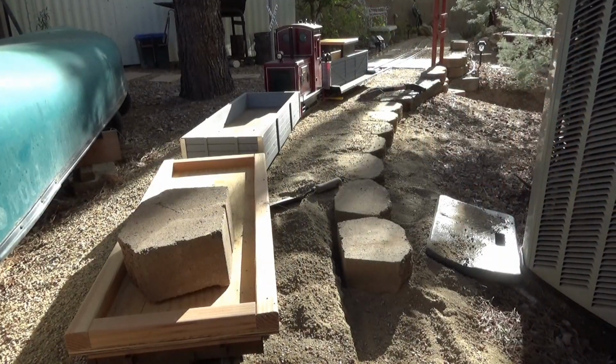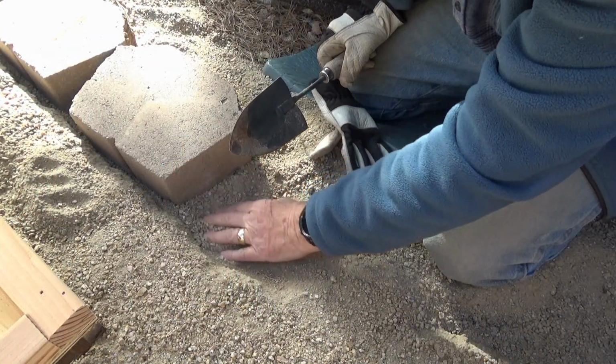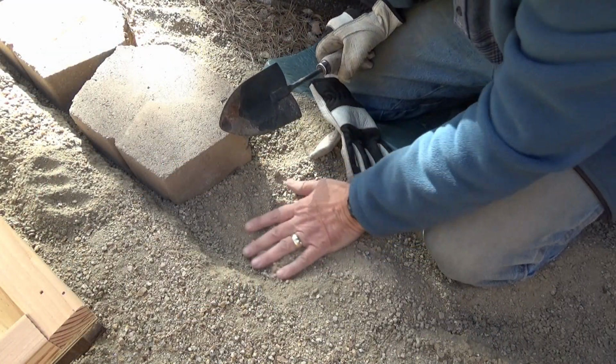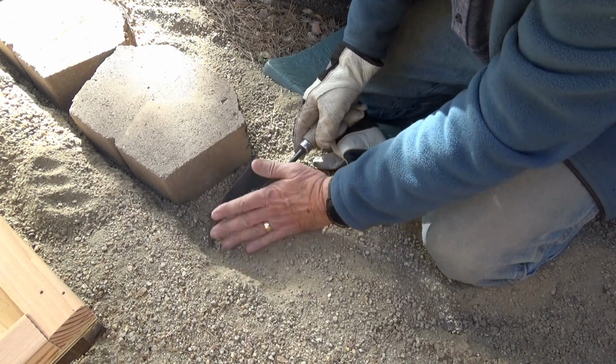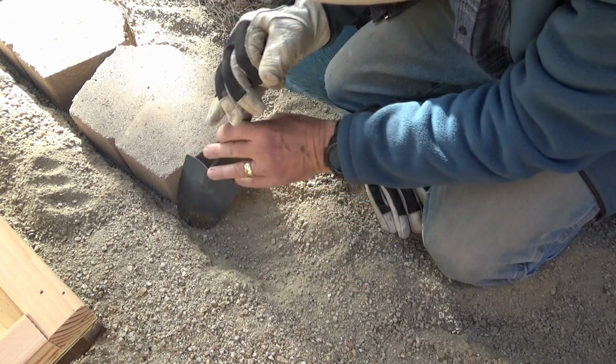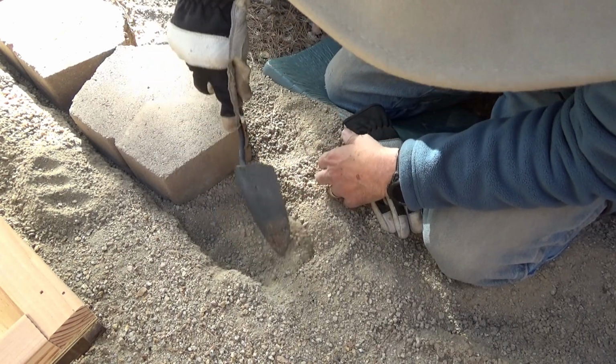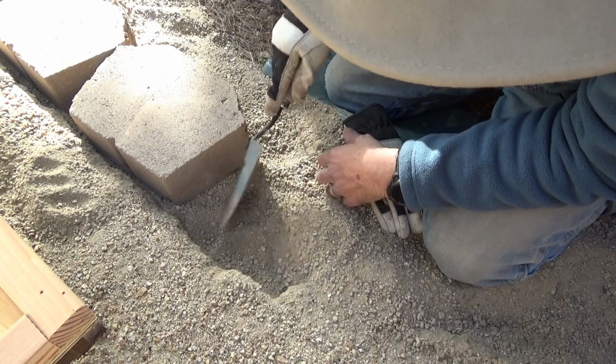Well, we're moving right along. This is going great. We use this quarter minus as ballast out at our railroad club, and I use it here. You can see why it's good for us here in the desert. It's got drainage because it's rock, but look at how well it packs in and holds its form. It just makes a great product for use.